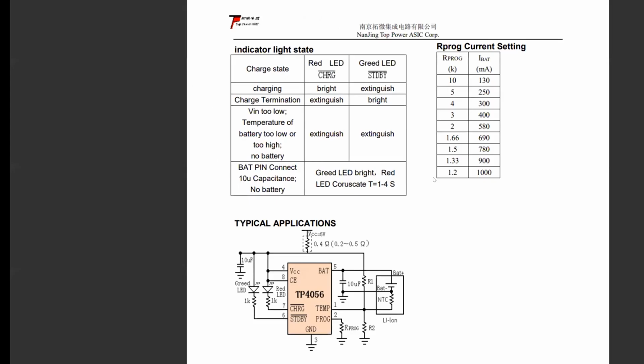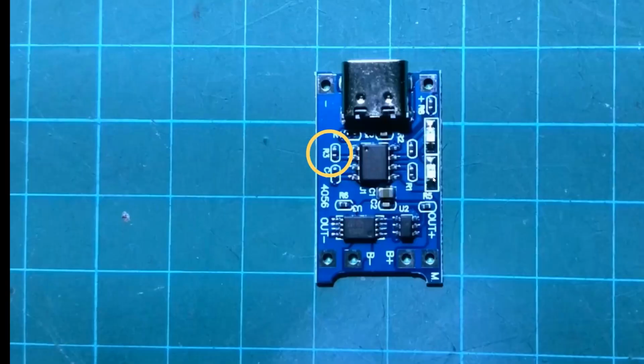I go back to this diagram and I see that RProg is connected to pin 2. And if I want to get down to about 200 milliamps, then 200 milliamps is between 130 milliamps and 250 milliamps. So it's going to be between 5K and 10K. So in order to do that, I'll locate the resistor. There it is.